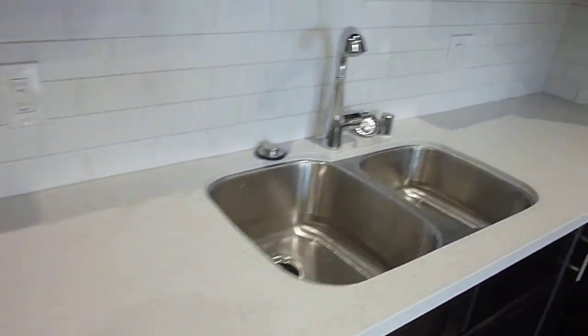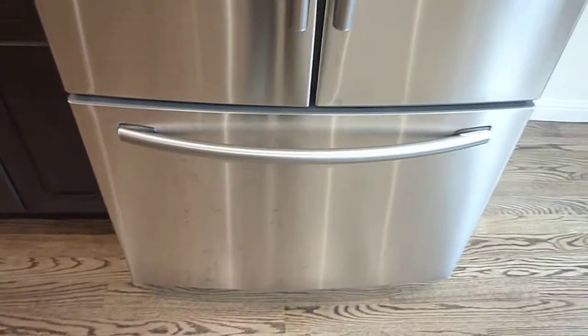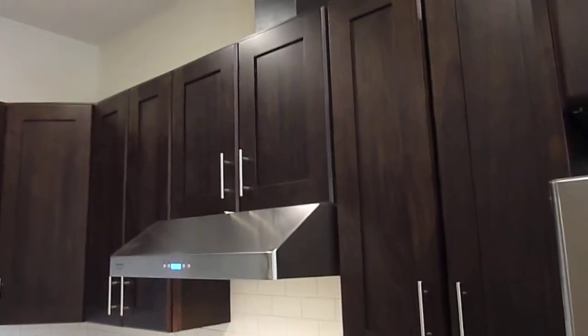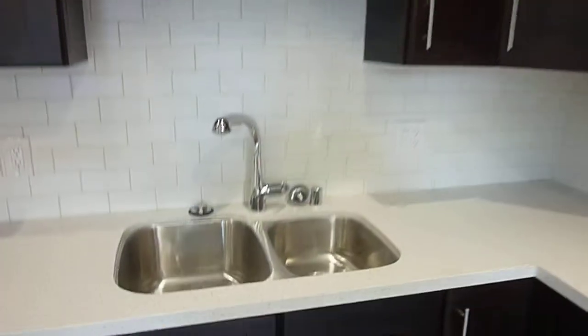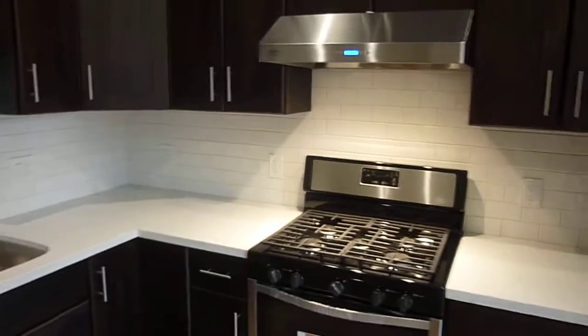The kitchen has Caesarstone counters with a white subway tile backsplash. There's a side-by-side Samsung stainless refrigerator with a bottom drawer freezer, beverage service, chocolate cabinets with automatic closing doors and drawers, gas range with center burner and hood, double sinks with disposal and a retractable faucet, and a new Samsung stainless dishwasher. So you really have a great kitchen.